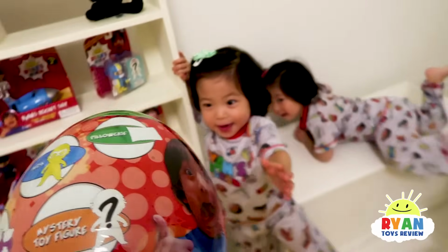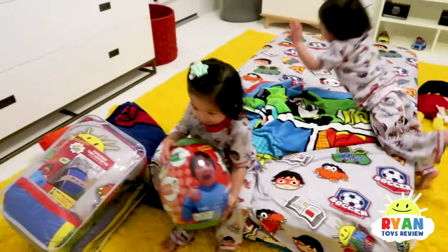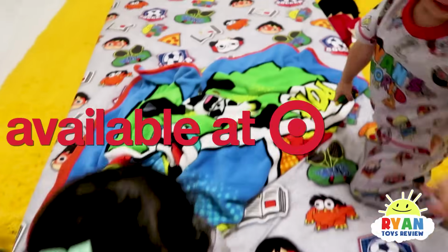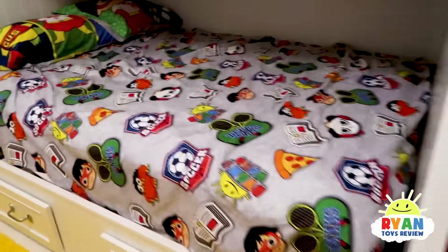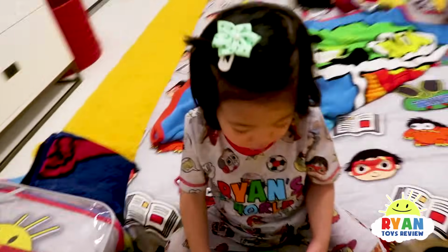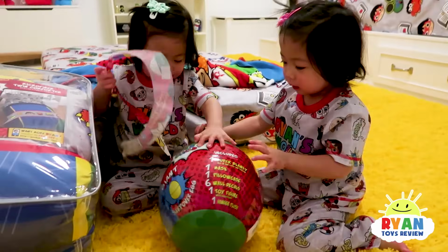All right, girls, here. Okay, so are you ready to open the egg? Yeah, so all of Ryan's bedding is also available at Target and Target.com too. So this is Ryan's bed, and Ryan also has a pillow plushie. But what's really cool is the egg, okay? Sleepover party in Ryan's room. Girls taking over.